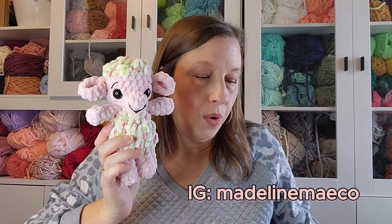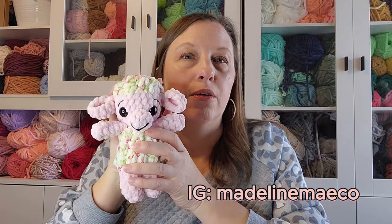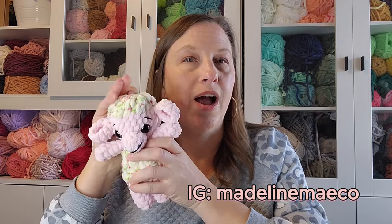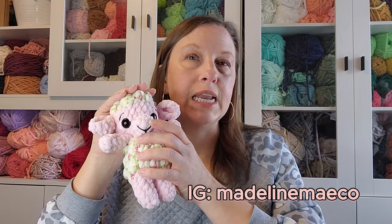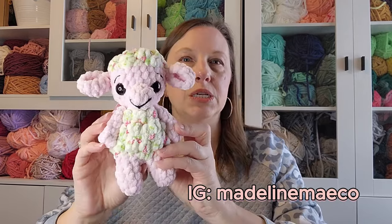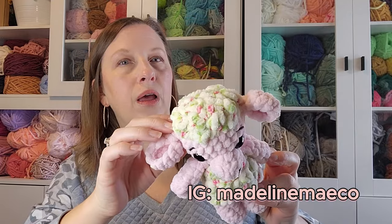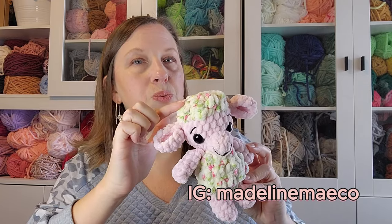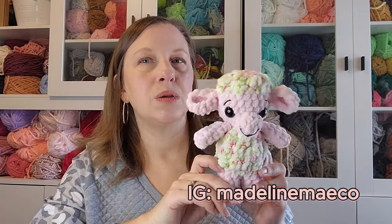If you watch my, or are part of my Instagram, you know that I love MadelineMaeCo's patterns. She's probably where I go to for my medium-sized $15 to $24 stuff and her teeny animals. So this is the teeny lamb, and I just decided to make it in pink and then the bloom chenille. Actually, this is the Sweet Snuggles floral. I'm trying to think what that's called right now, but this is Sweet Snuggles and Sweet Snuggles light, actually. So this little lammy, I've made him 3 times or so.